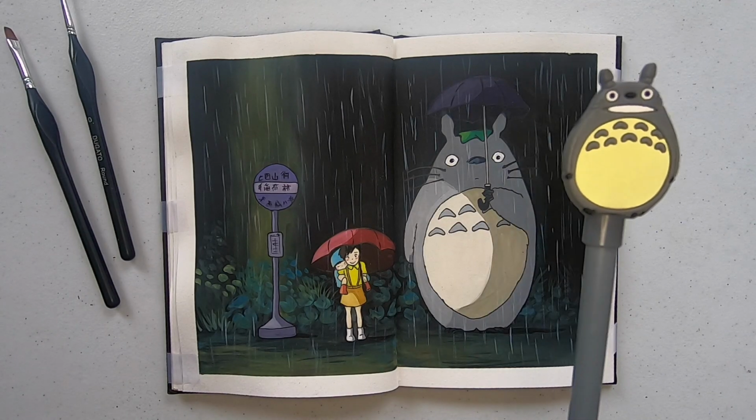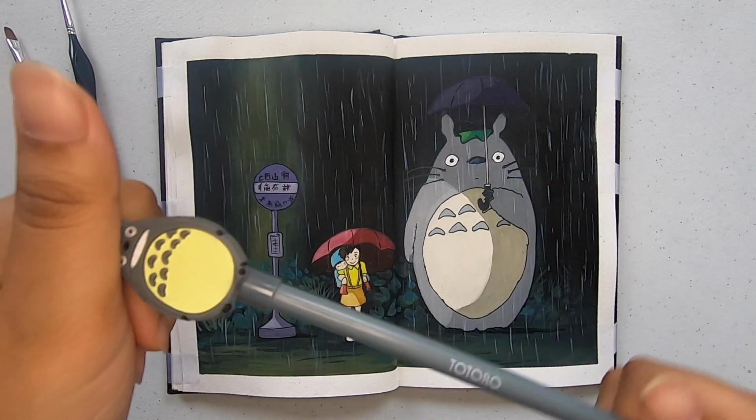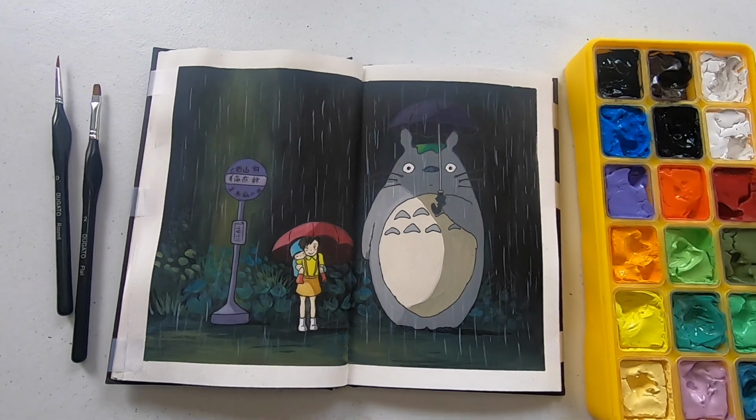And here's the little Totoro I was talking about. It was a pen gifted to me by one of my friends because they all know how much I'm obsessed with that. But yeah, I hope that you guys enjoy watching me paint or painting along with me.